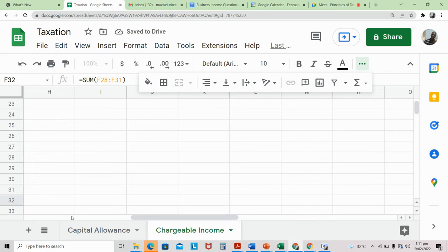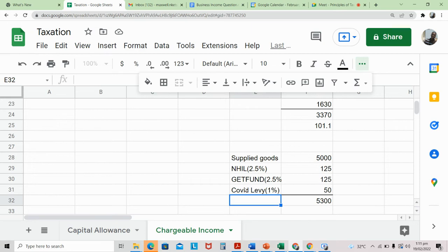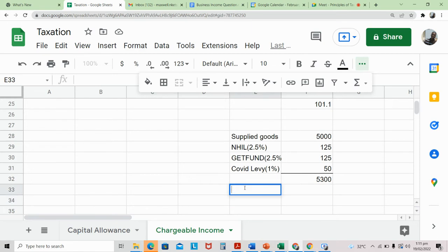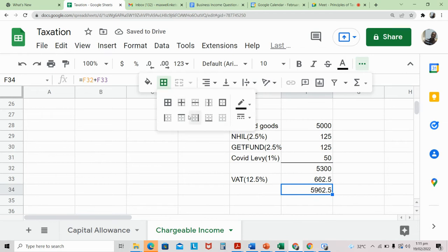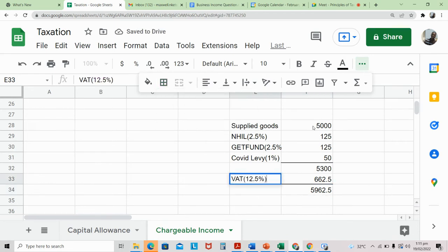So when you go and buy something from supermarkets, you will see that they have done these calculations. When they give you the receipt, you will see that they have done something like that for you. So the VAT is 12.5%. So the total amount is this plus this, 5,962. Even though the value of the goods is 5,000, because of all the taxes, now you have to pay 5,962. So now the question is, when you are coming to withhold, are you going to apply the withholding rate on this or this?